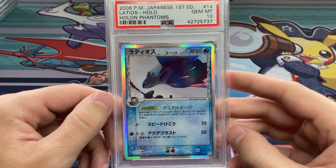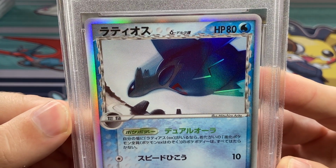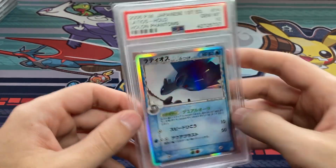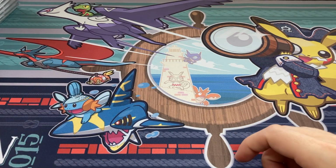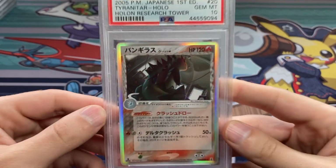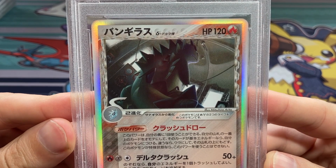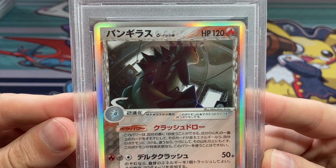I just love this card. Beautiful Mitsuhiro Arita art there. Fantastic. Again, this is just why I collect these cards. Truly beautiful, all of them. You'd be really hard pressed to find a bad Delta Species card artwork. I mean, come on, Tyranitar, first edition, Arita art, Tyranitar chilling in the lab there.